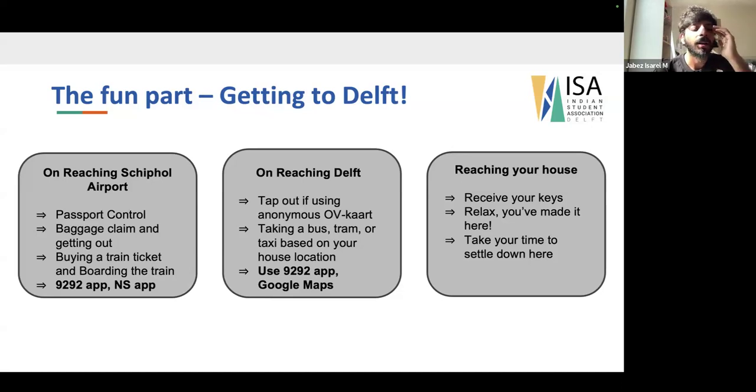Once you're done with immigration, the next thing you do is claim your baggage, and then you get out of the airport, and you have signages all over the airport. So it is relatively simple to get out of the airport. Let's say you want to take a cab or a bus, there are signages pointing you in the right direction. Once you leave the airport, you have to come upstairs for the train station.